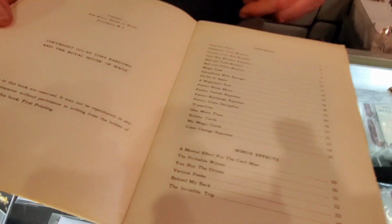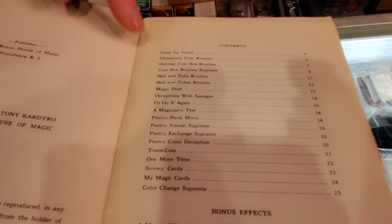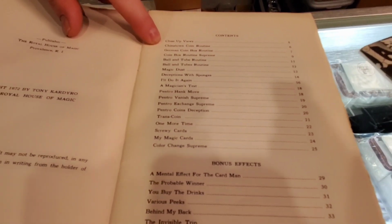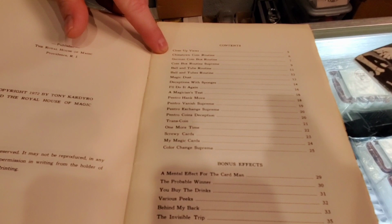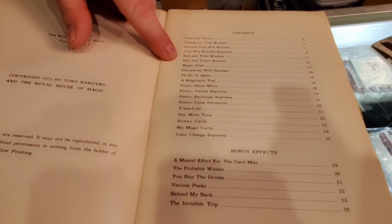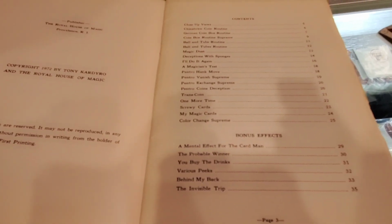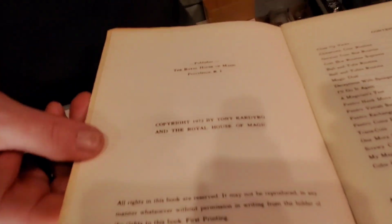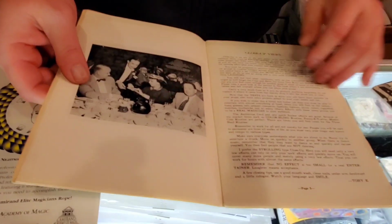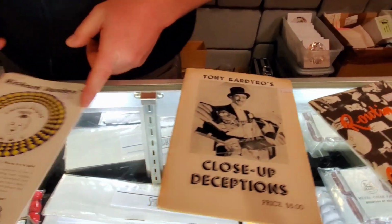Let's see. Close-Up Views, Chinatown Coin Routine, German Coin Box Routine. Okay. Coin Box Routine, Serpentine? Ball and Tube Routine. I like the ball and tube a lot. If I've never told you guys that on here, it's an effect I think is really cool. I like Doc Hilford's take on it. It was from 72. Cool. I'm gonna actually have to kind of browse through this if one of you guys don't buy it. $30. Really cool book.